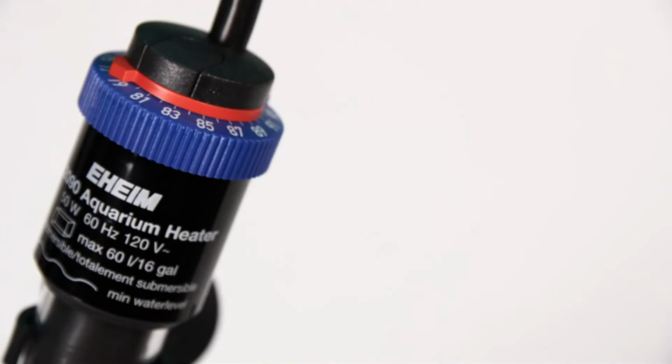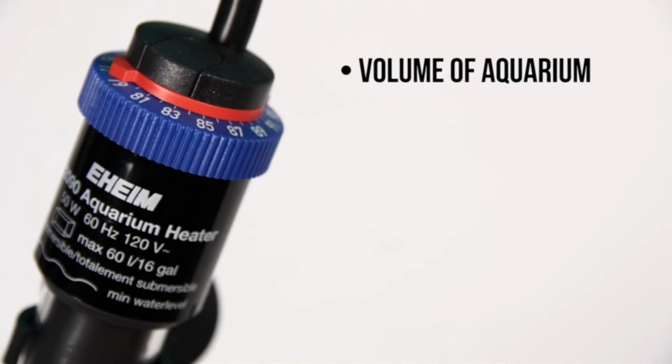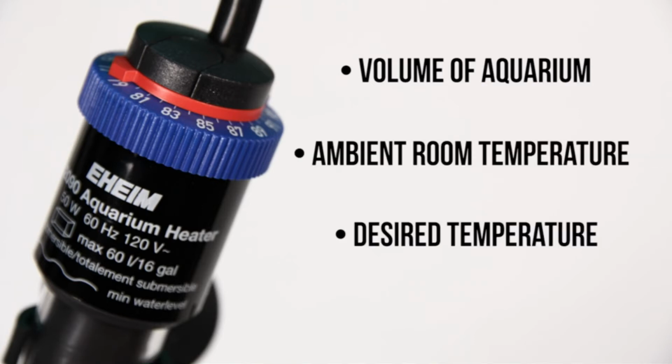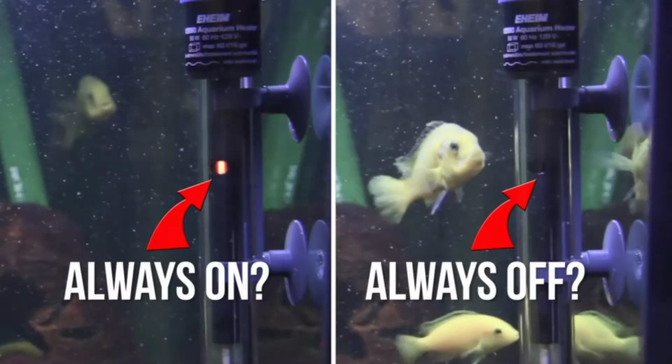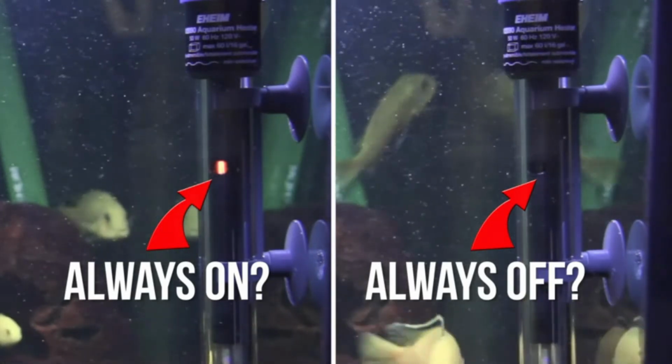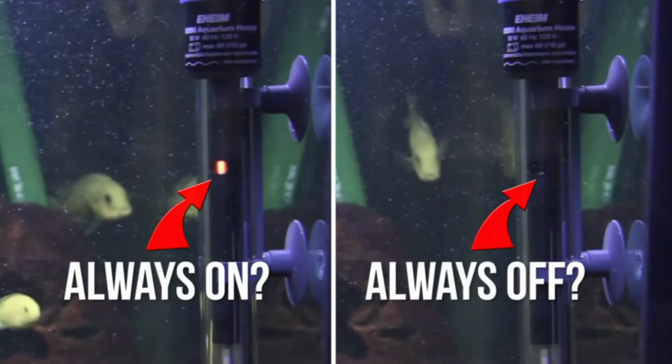The amount of time your heater spends on or off will depend on a few factors, such as the volume of the aquarium, the ambient temperature of the room, the temperature you want to achieve, and the wattage of the heater. If the heater is not correctly sized, it may stay on nearly all the time or almost never come on at all. These aren't necessarily indications that there is a defect in the heater, but rather could just be an indication that an inappropriately sized heater was chosen.